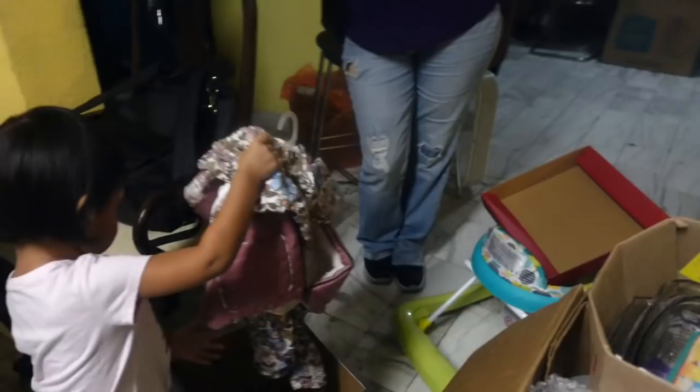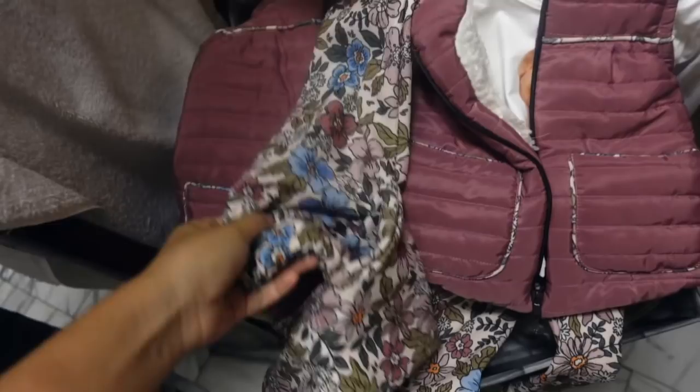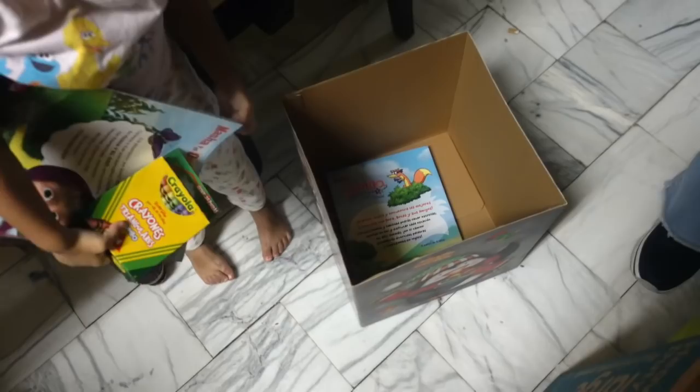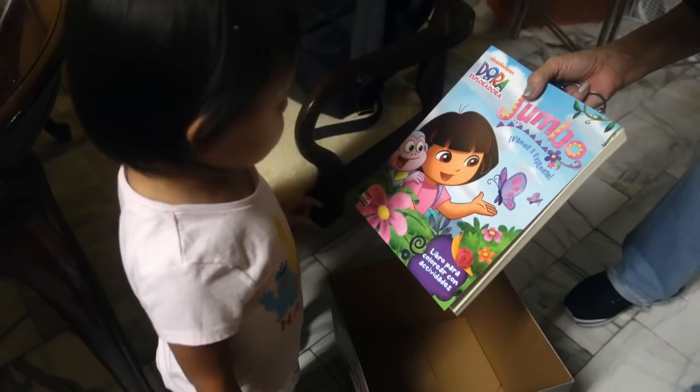Mira, y ese es de Olivia, me imagino. Sí. Ah, para que combinen. For Olivia and for Victoria. That's so cute. Y este pantalón combina con... Ah, los dos traen pantalón. Sí, las dos. Wow. Crayons. Mira, para pintar. Libro para pintar. Wow. Mira ese. Es Dora. Es el libro de Dora. Dora. ¿Te gusta? Es Olivia, Dora Victoria.